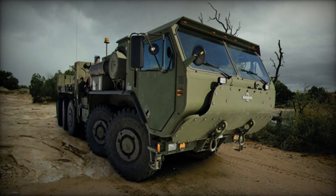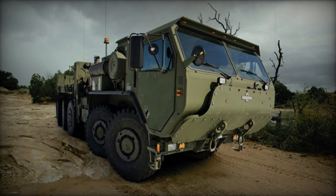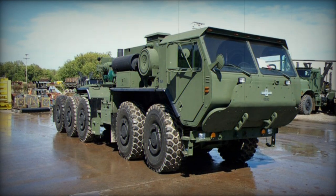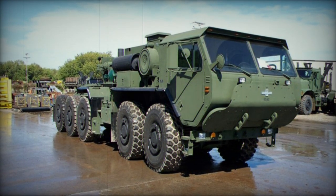Capable of operating across diverse terrains, this heavy wrecker benefits from its robust engine and 10x10 configuration, allowing it to maneuver effectively over sand, mud, water, and snow.